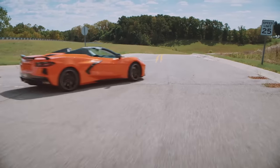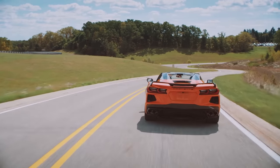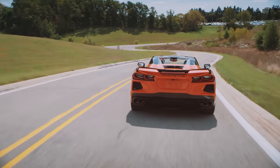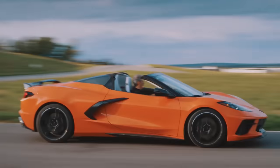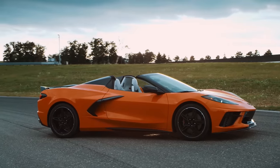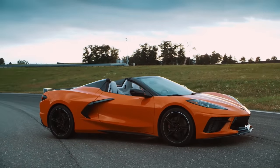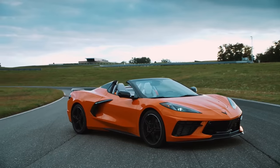And you may be wondering, well, what is the weight difference between the coupe and the convertible? Is there a huge performance difference between both models? Well, it seems like the convertible is going to weigh around 70 pounds more than the normal coupe. And regarding performance numbers, they should be very close. What do you guys think? Should you buy a convertible Corvette over the coupe?